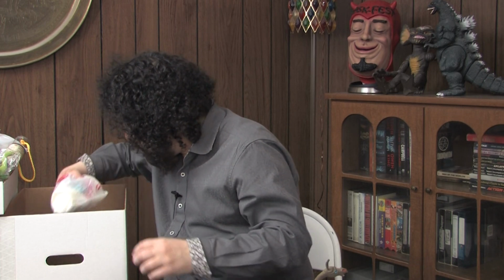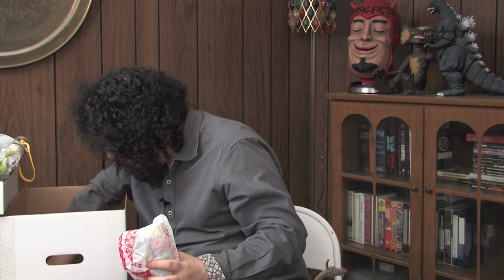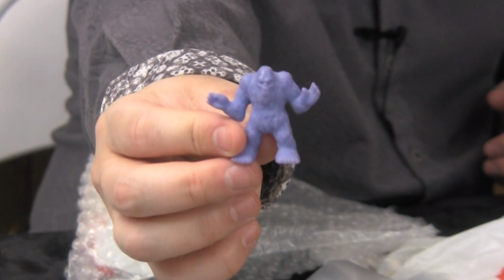Oh, let's see here. So much stuff. What's this? Oh, this is cool. Here's a little monster in my pocket, Bigfoot. I don't know if you can see that. It's pretty small. I don't know if I can focus on it. It's probably too small.